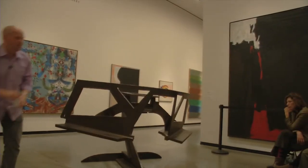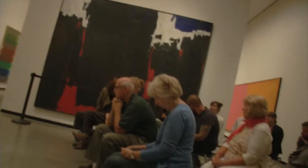Obviously, the context of the work means a lot to how you understand it, and I'm curious, especially having spent so much time with it and seeing him as not part of the expressionists and not quite part of Fluxus and all this. I guess, what do you think about its position here in this particular room? And I know this is a hard question, but how do you think it could ideally be displayed?